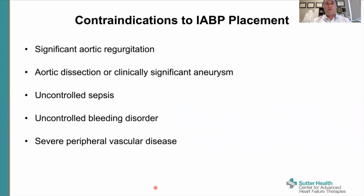So what are the contraindications to balloon pump placement? One being significant aortic regurgitation. Again, if the balloon is inflating and the aortic valve is leaking, you're going to cause increased regurgitation of the valve as well. Aortic dissection or clinically significant aneurysms are contraindications as well, because you don't either want to cause a dissection or get into a false lumen or propagate a dissection.